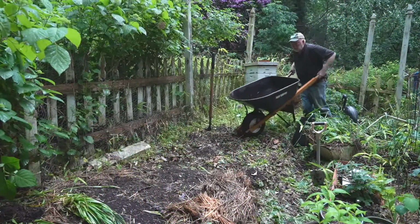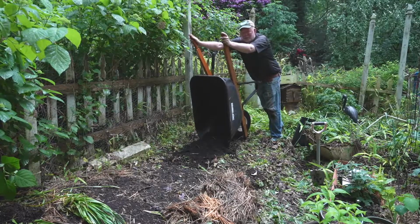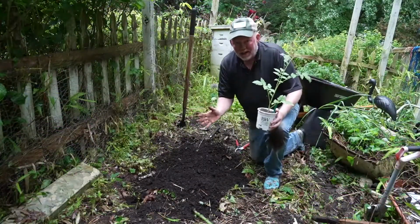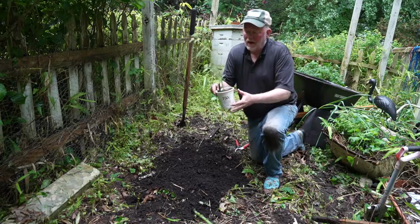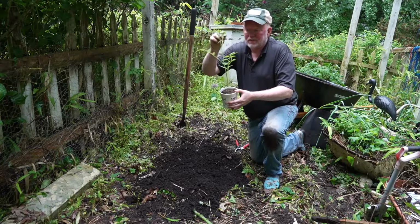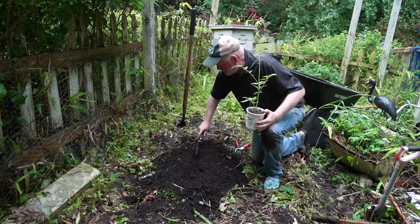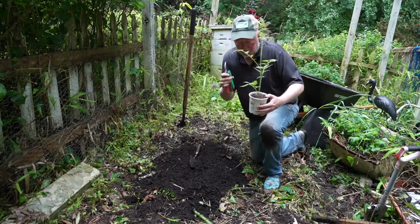Okay, more compost for our tomato trick. Humidity is about 90%, so this is fun. So the trick is called horizontal planting for tomatoes. You can do it with any kind of tomato, but when they're leggy like this, it's been in the greenhouse too long and it's starting to stretch, this is the best way to plant them. And what I'm going to do is I'm just going to make a little trench here in the compost and then remove these bottom leaves.